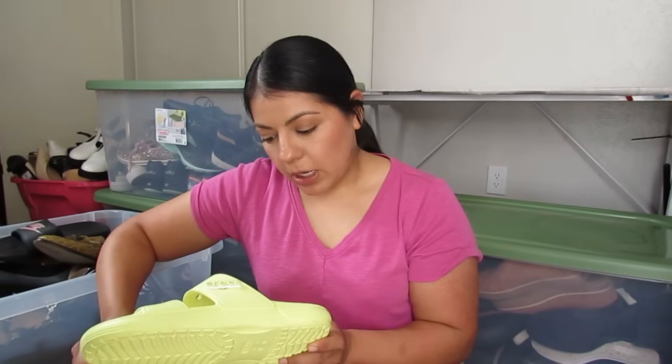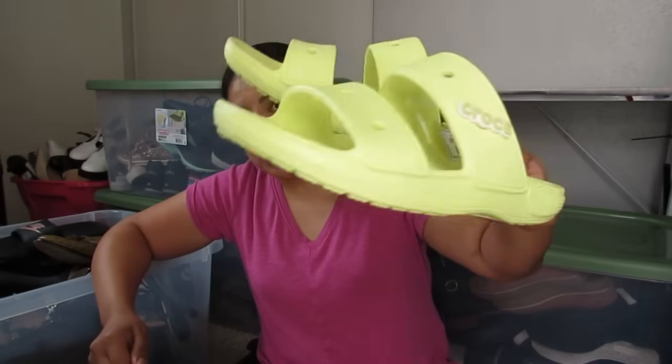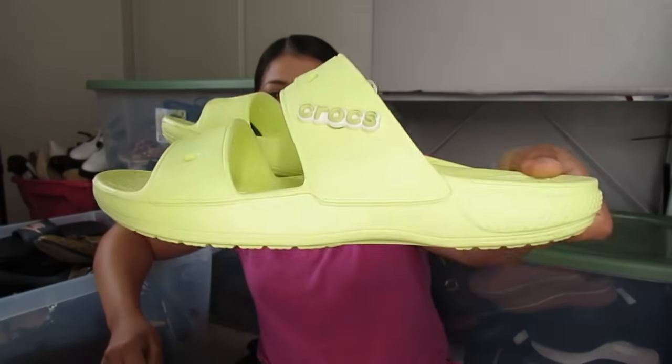Next we have some Crocs sandals. They were $8.50 and they're these super bright yellow slip-on slides. They have a charm on the side with the logo. I've been buying a lot of Crocs lately, but I think I need to slow my roll on them because they're not selling for that much.